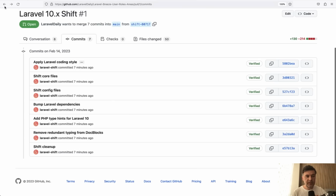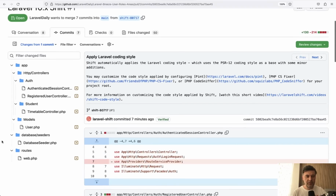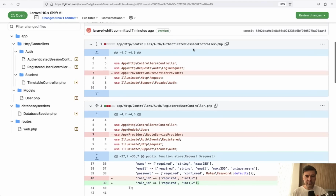And the last commit in the series is apply Laravel coding style. It's just basically probably launching something like Laravel Pint. Yeah, exactly, I've guessed it well. So Pint, CS Fixer, Code Sniffer. These are the recommended tools that I could run myself to make some changes.